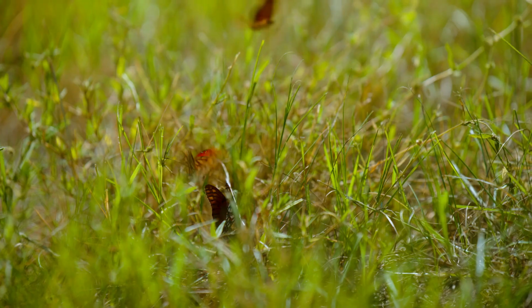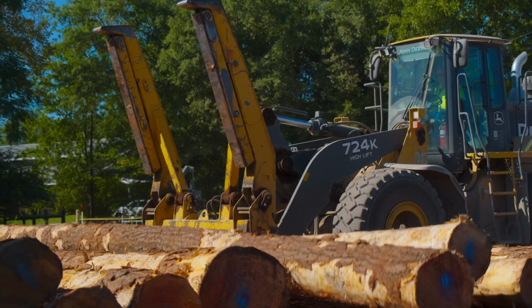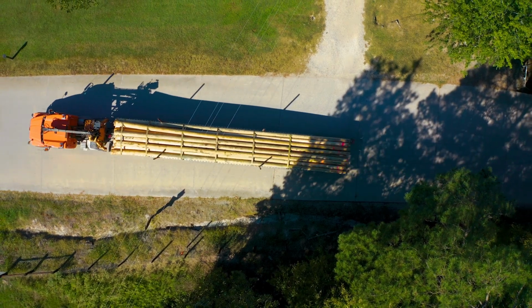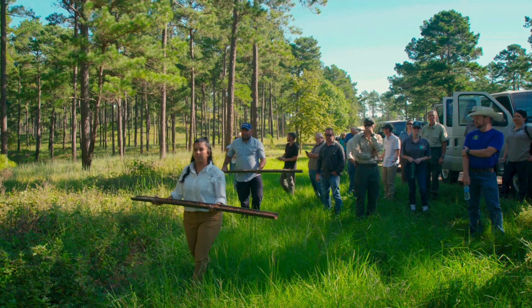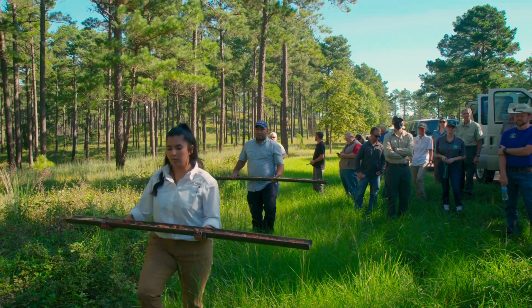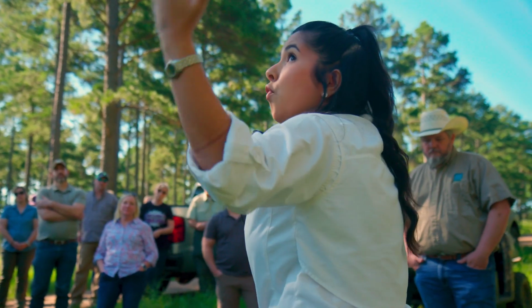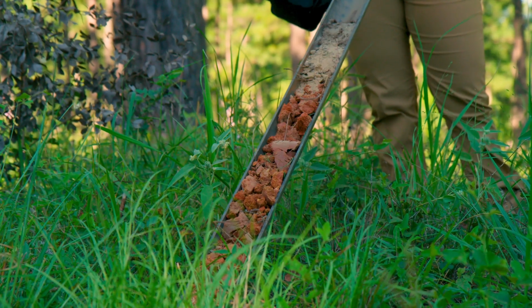Longleaf is appealing to funders for a number of reasons. The biodiversity is a big one, but also the co-benefits like jobs, economic impact. These are all very important to us. We feel like conservation and economics go hand in hand. They're not exclusive from each other. The majority of our properties are certified under the Sustainable Forestry Initiative. The net result is just a win-win for the environment where conservation is the highest priority.